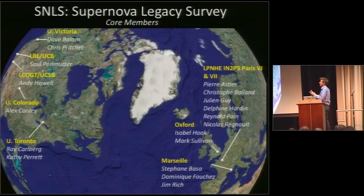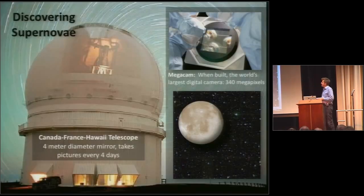And I thought, great, I definitely want to try to measure this dark energy. So it's an international team with people from all over the world. And what we decided to do is use the CFHT telescope here. It has a 4-meter diameter mirror. It takes pictures every 4 days.